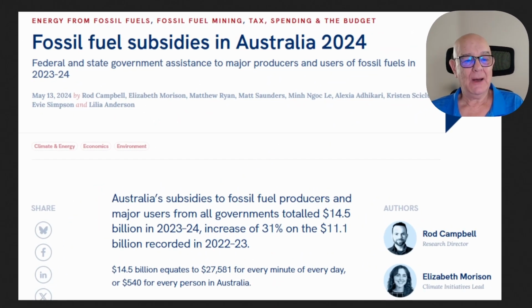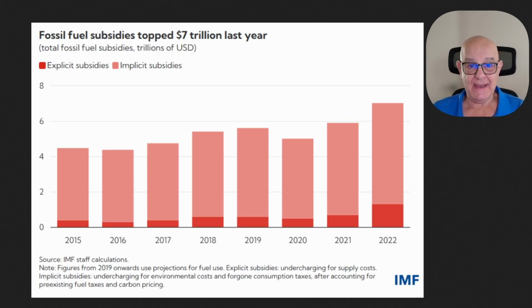So here in Australia, we subsidise a total of $14.5 billion Australian. Now that was in 2023-2024, and that's an increase of 31% on the 11.1 billion recorded in 2022 to 2023. And just to put that in perspective, 14.5 billion equates to $27,581 for every minute of every day given to fossil fuel companies in either explicit or implicit subsidies. What the actual fuck?